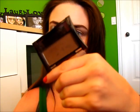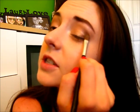And now I'm going in with Made for Mocha by Maybelline, and I'm just going to apply this on the very corner, outer corner of my lids, and just kind of create that little V shape that you want to create that extra definition. And once you have that V shape that you're happy with, you can go ahead and blend it away.